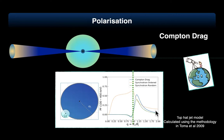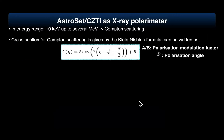So now, polarization measurement in astronomy is a hot topic and quite challenging for transient events. The CZTI onboard AstroSat is actively measuring polarization in hard X-rays. Briefly discussing the AstroSat CZTI as a hard X-ray polarimeter.